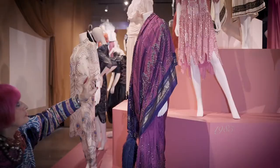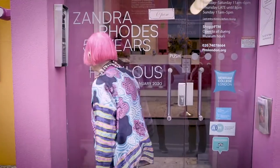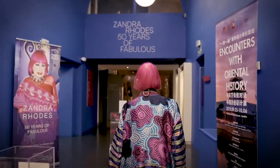I've just opened my exhibition, 50 Years of Fabulous Fashion, next door in the Fashion and Textile Museum. No, we're at the front door. Yes. Oh, okay, we're in. Zandra Rhodes, 50 Years of Fabulous.